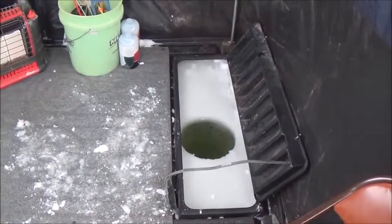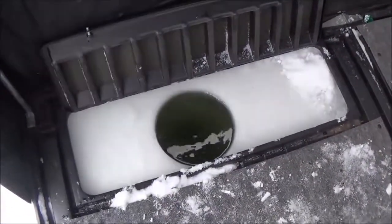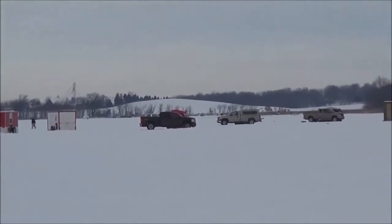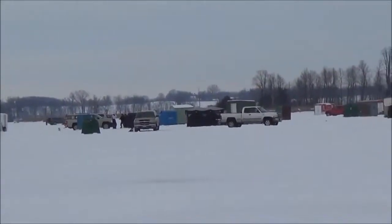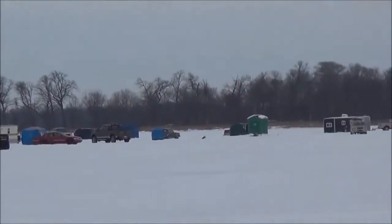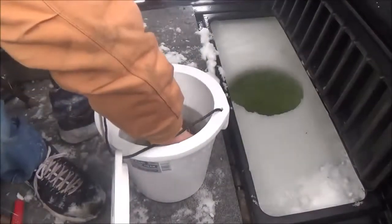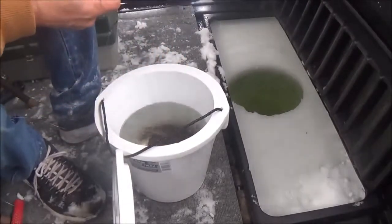Okay everyone, well, I got the house set up, and like I said, it's windy out there. Got the heater going. Time to bring my bait in and get some lines down the hole. So we're set up in about 8 feet of water here. Gonna go for a nice sucker minnow. Try that for our northerns.